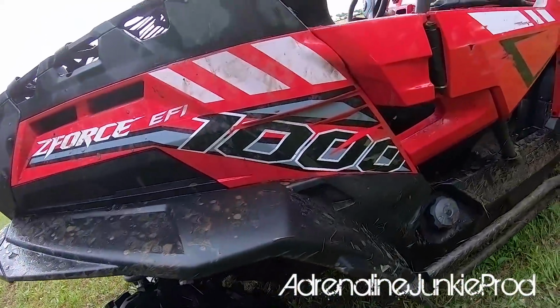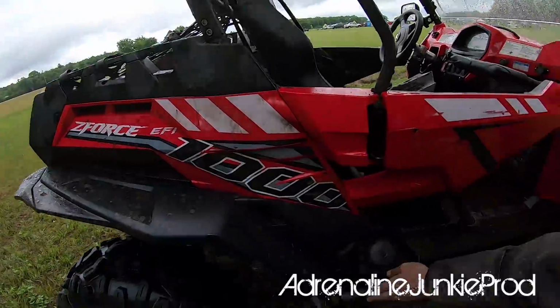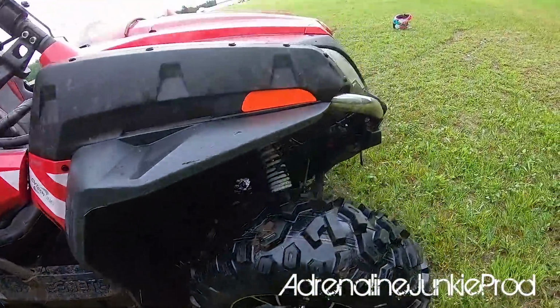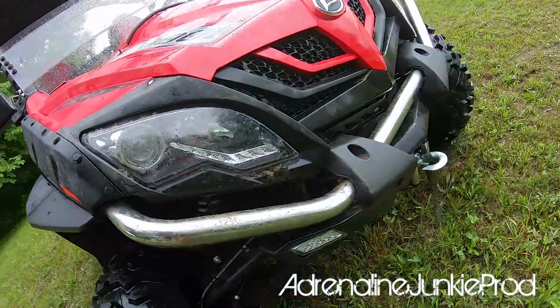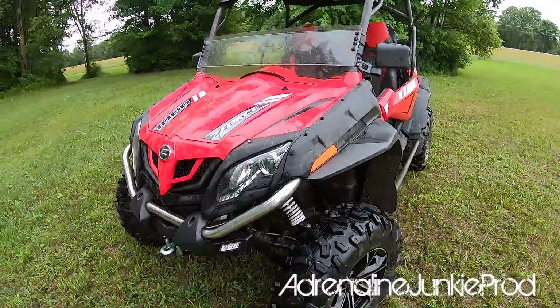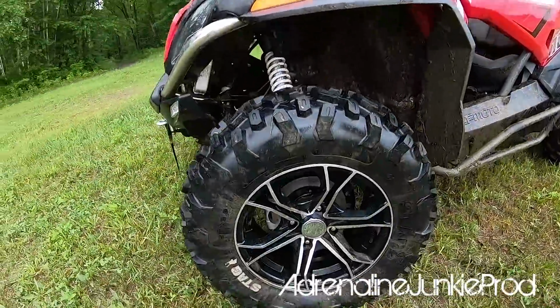The cool thing about these CFMOTOs is that they do come with a lot of accessories, like the Nerf bars, the bumpers in the front, the turn signals in the horn and the winch and stuff like that. A lot of that is included when you buy it. Don't forget electronic power steering. There's power steering, just like is pretty much standard on all machines.